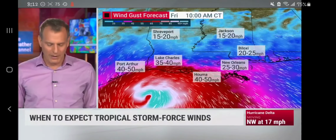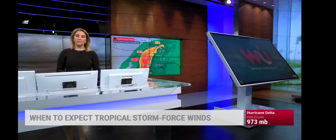Winds tonight are light. They increase tomorrow. I'd call it a breezy day tomorrow. And then winds really ramp up as we go into Friday as the hurricane makes landfall. At landfall location, winds could gust over 100, but in New Orleans, winds could gust 50, maybe even more on landfall day on Friday, Alex.